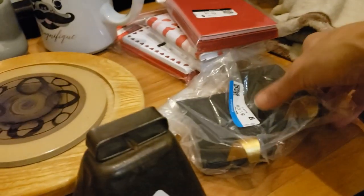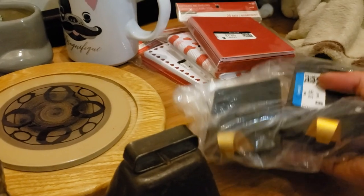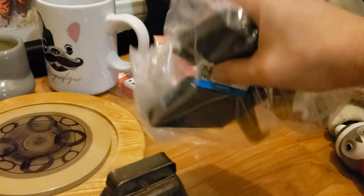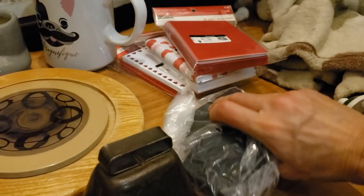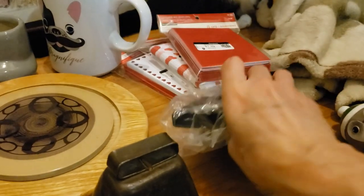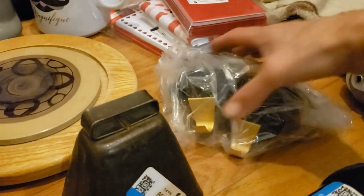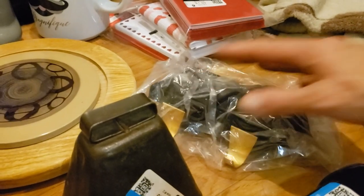I found another set of stocking holders. These are quite simple and minimal. They're black with a gold hook. I paid $1.99 for them. I value them at $20 to $25 for the set.